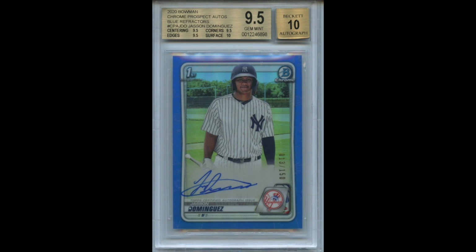Number 3 on the list is blue out of 150. Blue, for my money, for a high numbered card, is probably the most popular. They're more popular than greens. They're more popular than blacks. Blacks come out of draft, and definitely more popular than purples and Refractors.